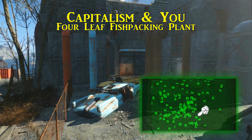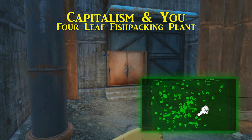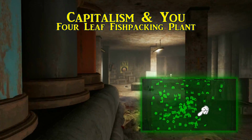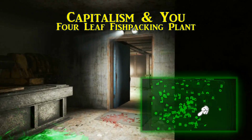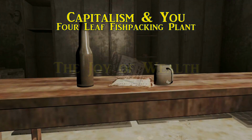Seventh is called Capitalism You, found at the 4-leaf fish packing plant, northwest of the castle. There is a locker room located on the bottom floor of this plant, and nearby the red trunk in here, Capitalism You lies on the locker room bench.